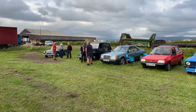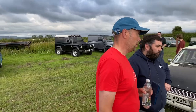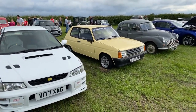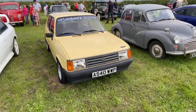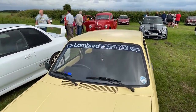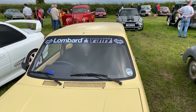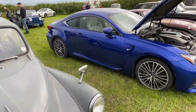Good evening, we're back. And some more motors appeared. Not your standard Samba. Basically race prepped. And just look at that. A Lombard RAC Rally sticker. I mean, genuine as well. Not a recreation.